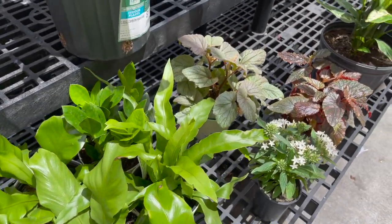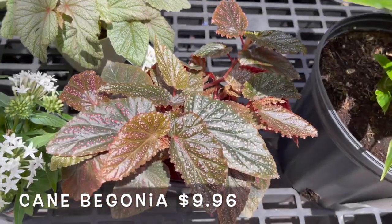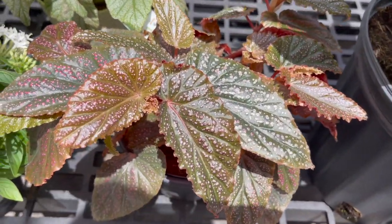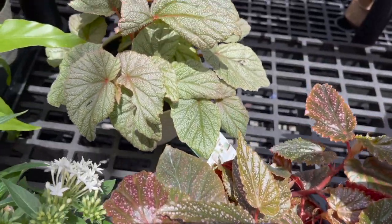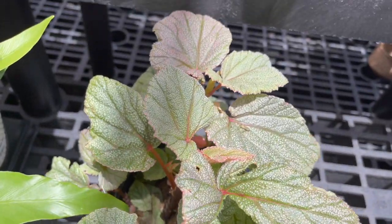Over there they have some of those really pretty begonia Rex. Also only $9.96. Look how beautiful this one is. And I love this one, it has like an iridescent look to it. So pretty.